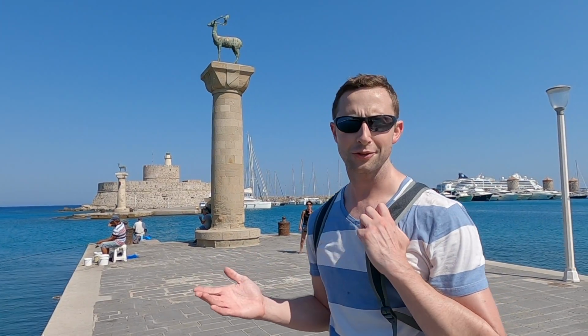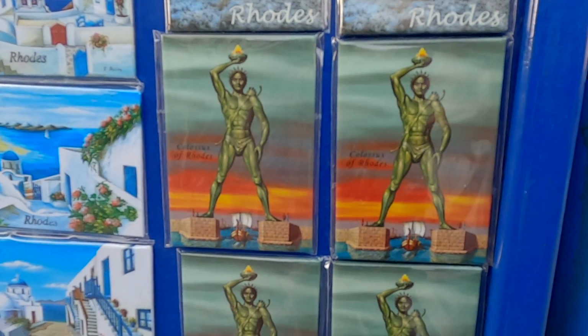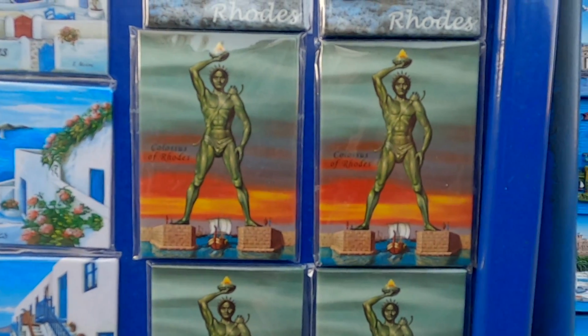So behind me is, I guess, the entrance to the old harbor, the ancient harbor, and this is in theory where the Colossus of Rhodes stood. The Colossus of Rhodes was one of the 7 wonders of the ancient world. It was a 100-foot tall statue of Apollo. I think that it's actually debated whether or not it existed because they haven't found any pieces of it, but it was written about in texts.